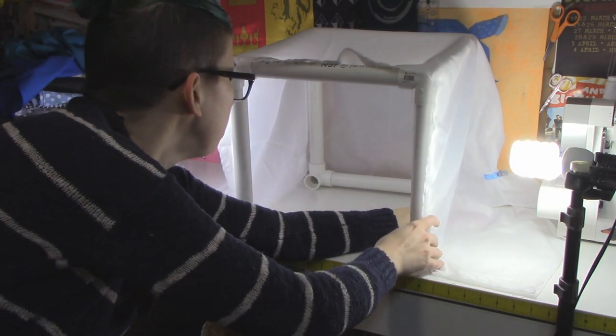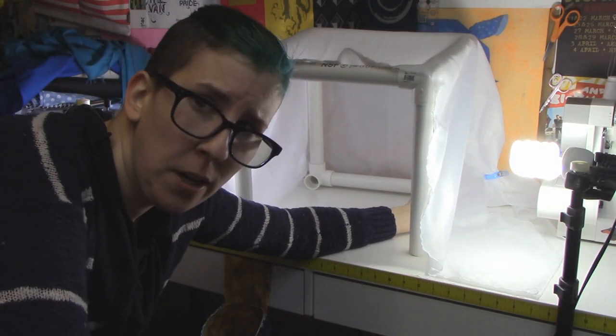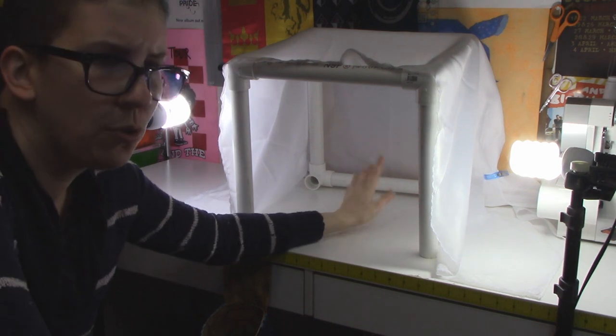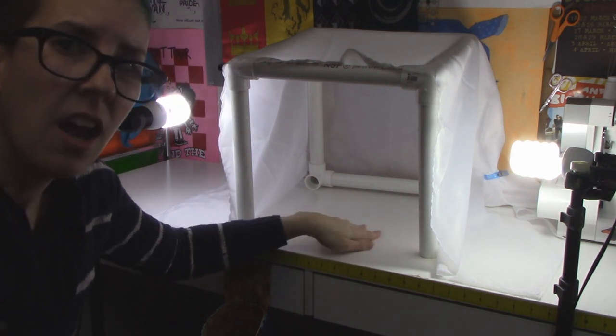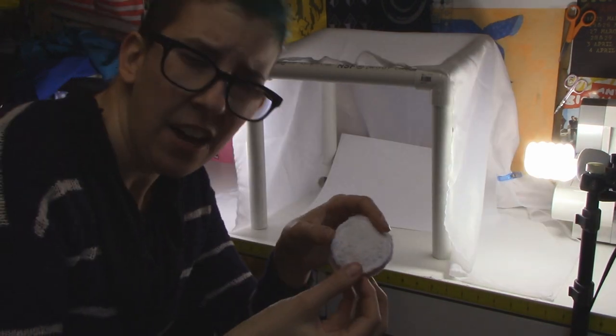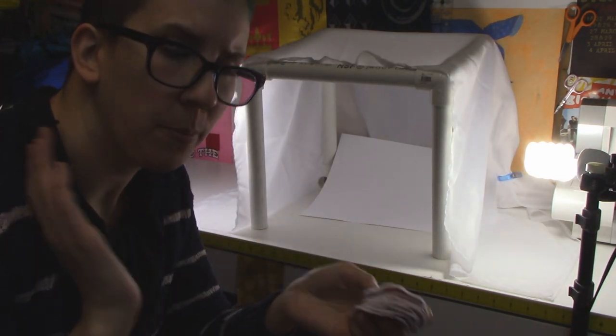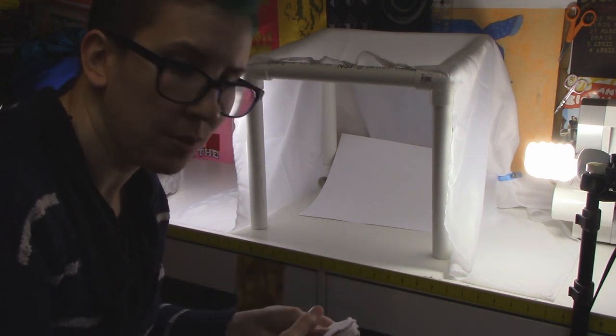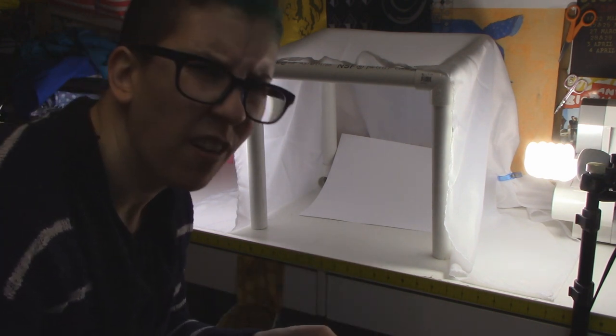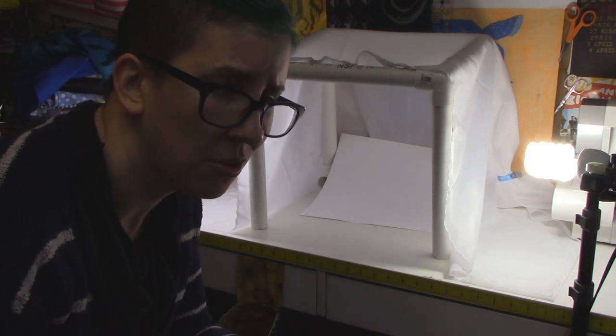I think this looks pretty good. I am going to grab a white piece of cardstock just because this table is not the cleanest. I don't know if I've shown these off in a video before, but all of these are going to be listed in my Etsy shop. That's why I'm taking the photos, to add new listings up there and just have better photos of the things because they're not very good right now.